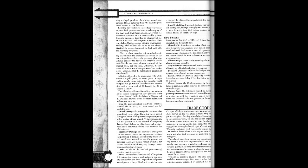Another time, the adventurers spot a caravan on the same road, this time engaged in a running battle with a pair of manticores. When the combatants crash through the caravan, the DM needs to know what's in the wagon, what it's worth, and what kind of guards are protecting the trade goods.